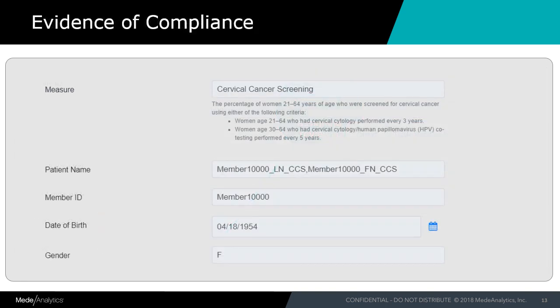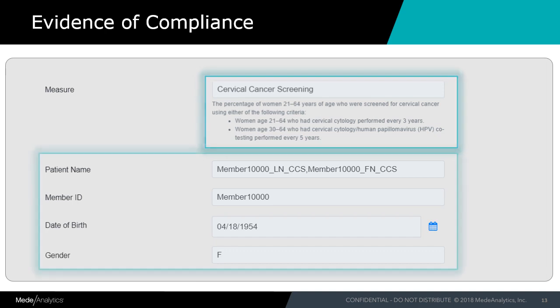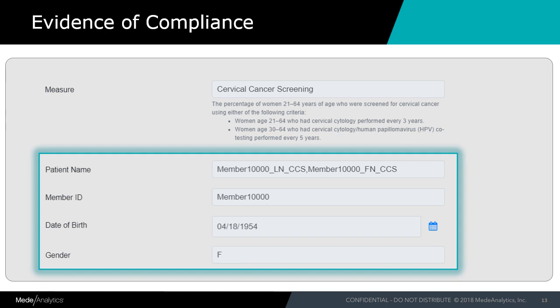Now I'm switching my roles. So the last few slides, I was the manager making the assignment. Now I'm going to play the role of the actual abstractor. So I've gone into that email that we were just talking about, and now I see my cervical cancer screening assignment that was set up for me. And I see the members. I would see all the demographic information here, member by member, of who I need to gather information for.